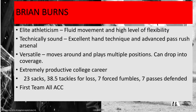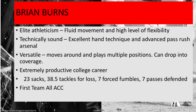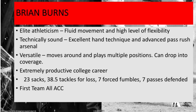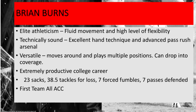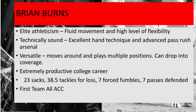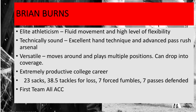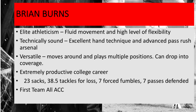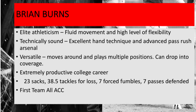He was also teammates with Sony Michel, the current running back for the New England Patriots. With Brian Burns, they're getting a guy with elite athleticism. At his combine, his measurables tested in the high percentiles, meaning he's a one-of-a-kind athlete. He has fluid movement and is a very flexible, bendy guy that can get around the edge and get to the quarterback in a hurry. To complement his speed rush, he's very technically sound, has great hand technique, and an advanced pass rush arsenal, which we'll touch on throughout this video.